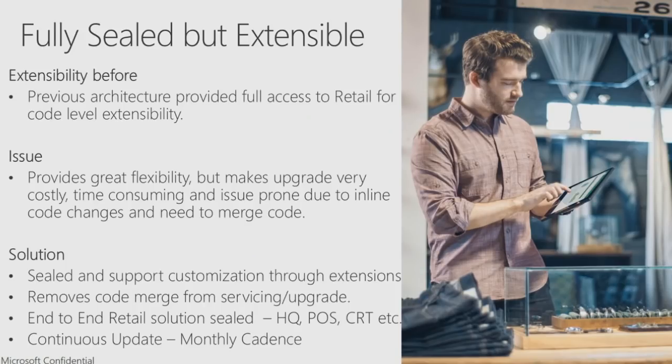And again, talking about what we can do, and I think part of what you look at up here, it's the flexibility. To get a little technical when you get down to the bottom, removes code merge from servicing and upgrade. You're not doing a lot of this highly technical stuff. It's being done in the background as part of the platform updates and upgrades. So we're simplifying it as much as we possibly can.